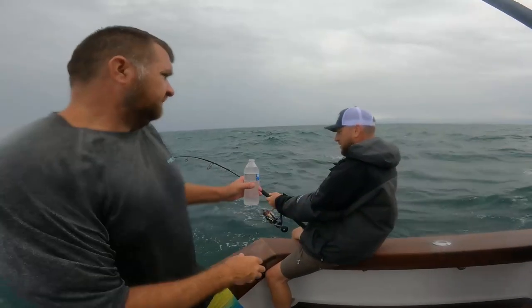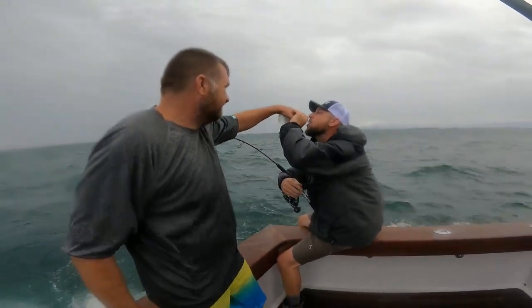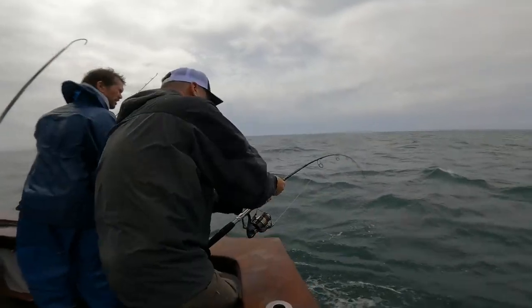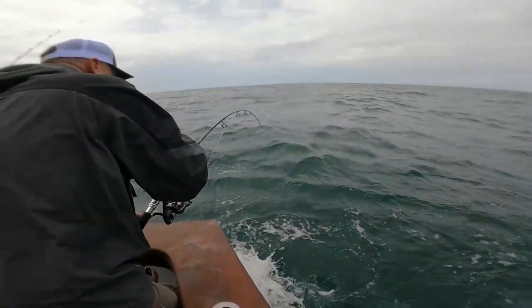Nice. Like first class service, they feed you water too while you're playing your fish. First class service, they'll feed you water, buddy. Only on the Firefly, Costa Rica. It's cold water. Give it up. Oh, there it is.